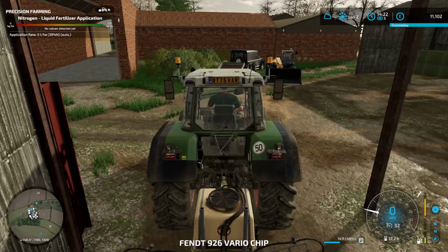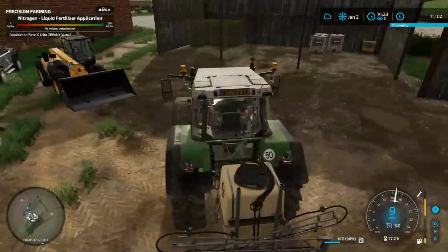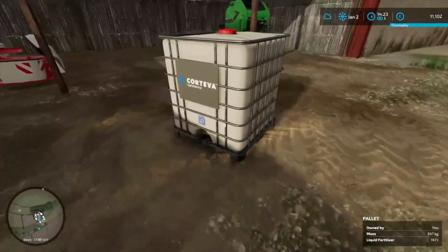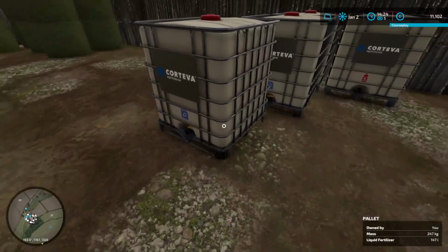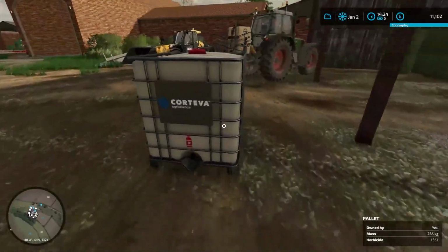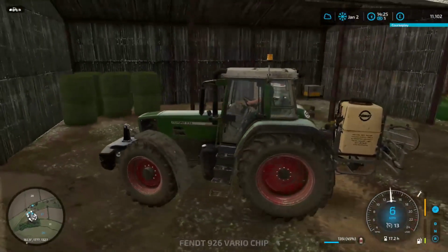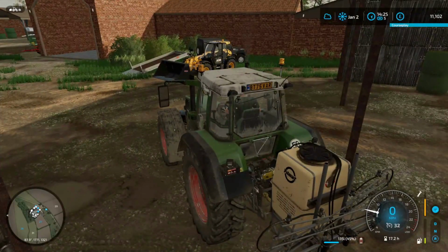Okay, so what have we got? Can we unload this? That's the big question. Let's pick it up first. Can we unload it? We can! Great news. So, that means that if I just go and drag this guy into here, because it's you I need. And refill. Wonderful. Right. I will get over to that field and we can spray off those weeds quickly.